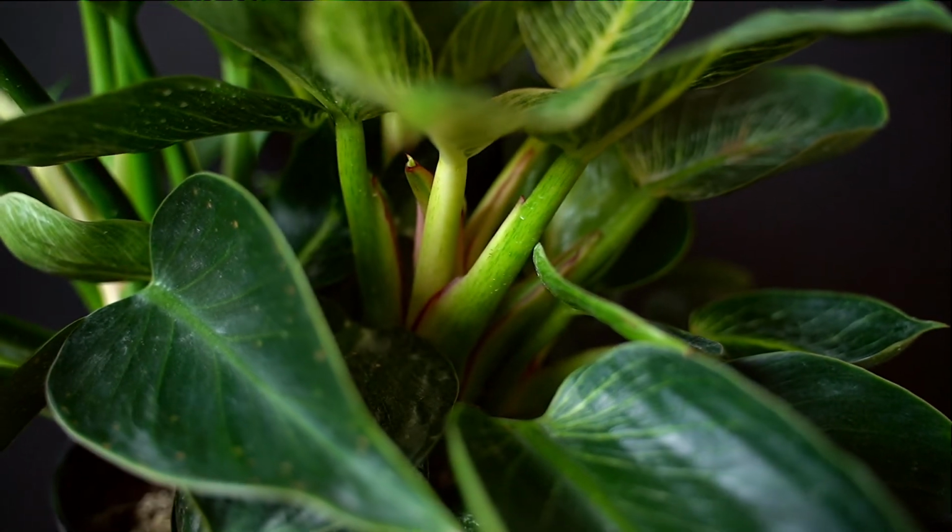So I have a couple other ones as well. I'm really looking forward to growing this one out. It's a beautiful plant, and I'm just really excited about this one.